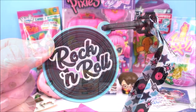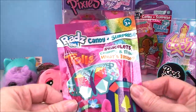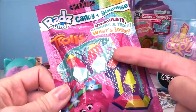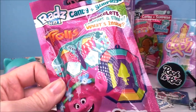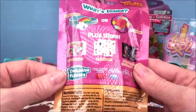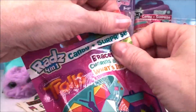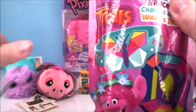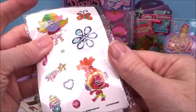This is so nice. We have a couple of blind bags to check out today as well. First up is our Rad's 4-in-1 from the awesome Trolls. Inside we get candy, we get a little mini poster, there is a piece of jewelry inside, and what else? I forget. Candy, I think this for, oh, and stickers, that's what else. Stickers, lots and lots of stickers. Oh my gosh. So here is our sticker sheet.